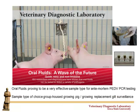One thing that's been surprising, and it was a lot of the really early work done out here, I think Emily did a lot of this work early on, is that oral fluid is really holding up as a fantastic detection tool for these growing pigs for this fecal-oral disease.